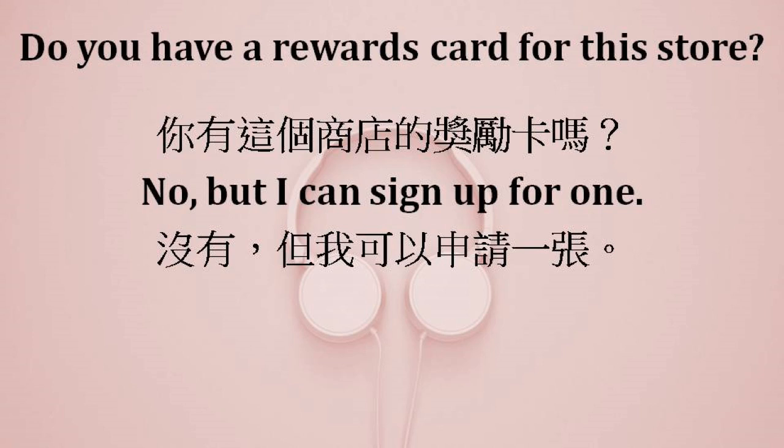Do you have a rewards card for this store? No, but I can sign up for one.